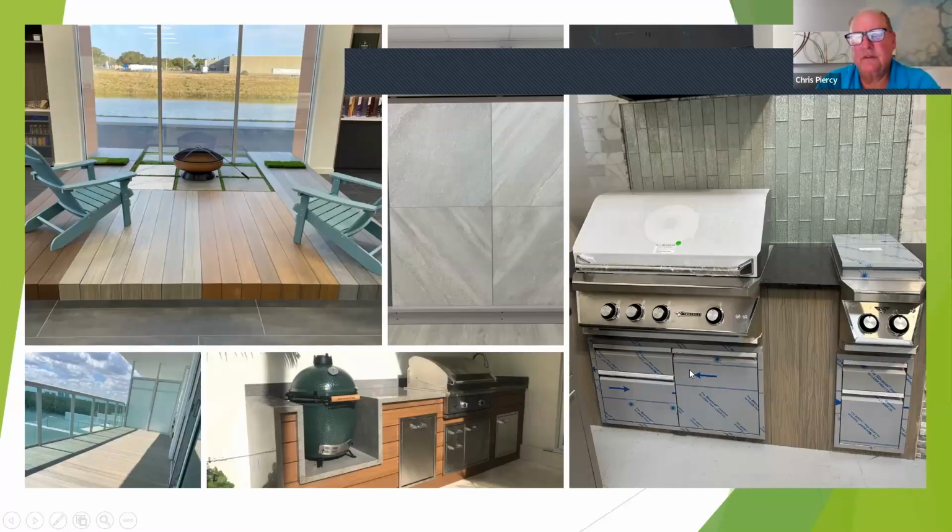Some more examples. I'm not so crazy about this one. This one looks pretty cool. You can use your own judgment on that. Here's one that's done on, looks like a condo or a deck maybe.